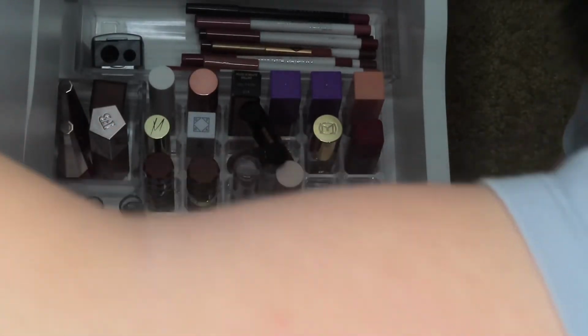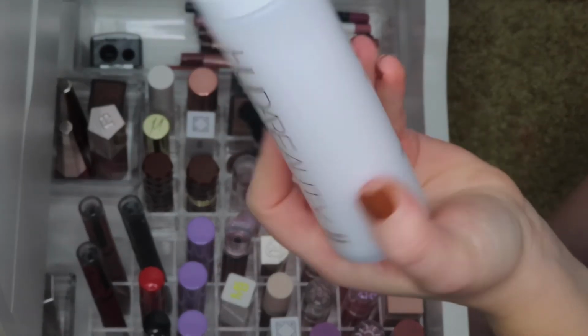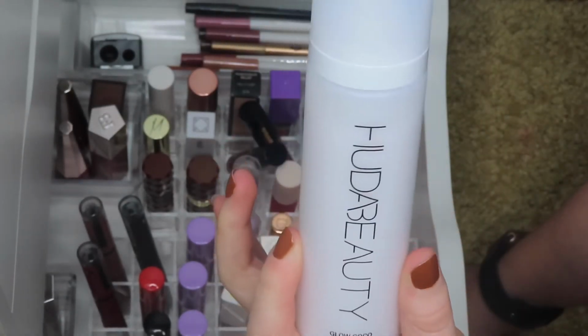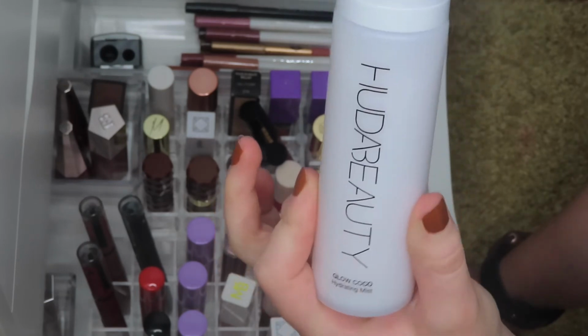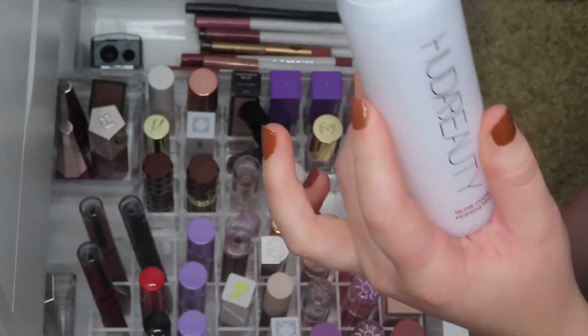And then for setting spray, I have it up here on top of my drawer, but I think we'll use the Huda Beauty Glow Cocoa Hydrating Mist. I got this in my Ipsy Glam Bag X, and I have not used this yet, so I think it'd be a good way to test it out. So I'm going to use that.